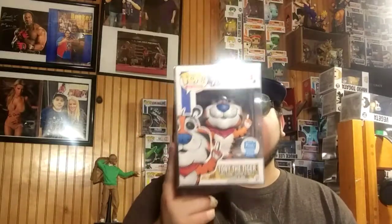But I'm glad I was able to pick this one up, especially at retail, because it shot up in value, and definitely glad to have this one. But for the actual most expensive pop in my collection, we have Tony the Tiger here.